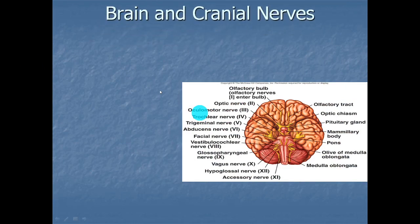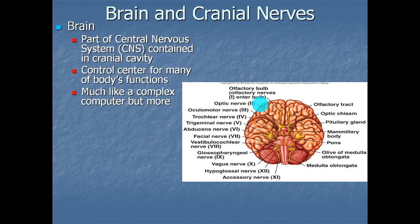Okay, so to start with, I want to talk about the different parts of the brain. So remember that the brain and the spinal cord make up the central nervous system. It's important to understand that anything coming off of the brain, so in lab, we're going to be learning some of these cranial nerves. These cranial nerves, like our olfactory nerve and the optic nerve, the trigeminal nerve, these nerves are not part of the brain. They are part of the peripheral nervous system.